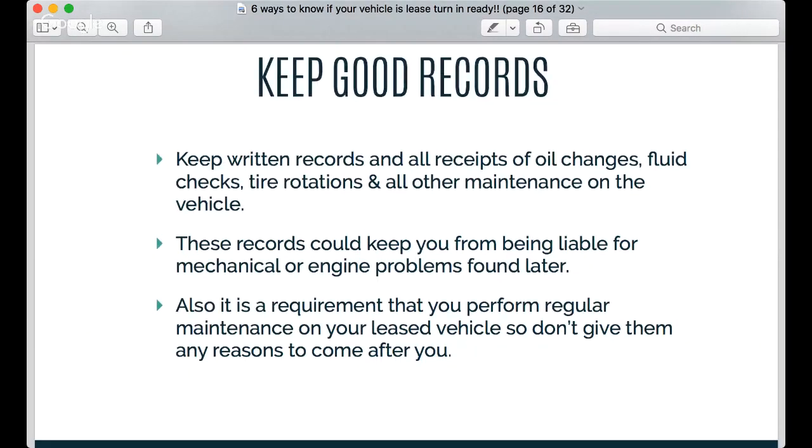Yes. Keep good records. Keep a log of all your receipts, oil changes, fluid checks, tire rotations, tire replacement, all maintenance and repairs during the time you own the vehicle. And in most cases, you are responsible for this. It is in your lease. So if you do not abide by their guidelines for changing the oil and all the fluids, you will pay at the end.